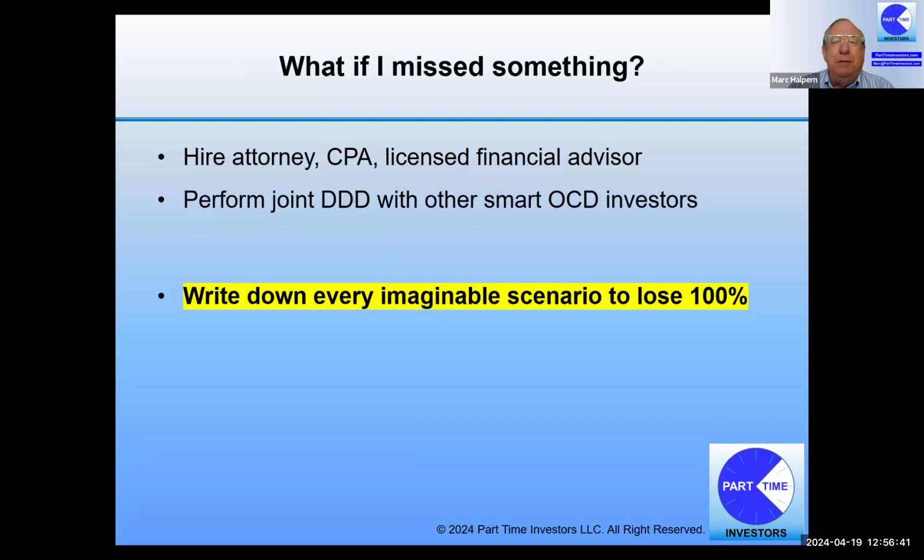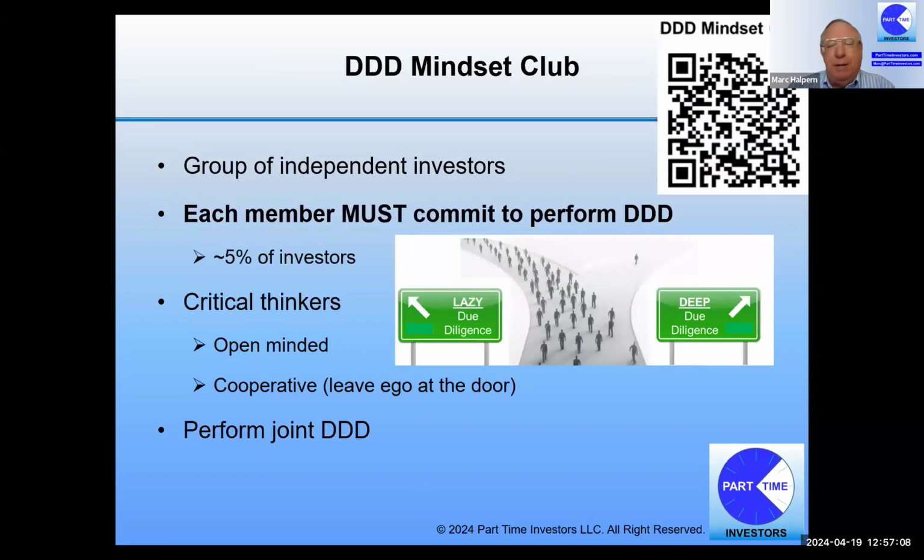And what if I miss something? Well, you need to hire an attorney, licensed CPA, licensed financial advisor. It might also give us some extra confidence to perform joint deep due diligence with other smart investors like me that have OCD when it comes to these things. Another thing I do is write down in writing with an actual pen, believe it or not, every imaginable scenario where I can lose 100%. If those things are really unlikely, it gives me more confidence. And for asking other people to join you in the deep due diligence, we have the Triple D Mindset Club. It's a group of independent investors. Each member must be committed to performing deep due diligence.